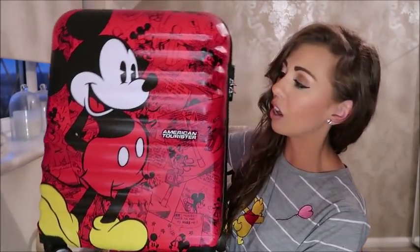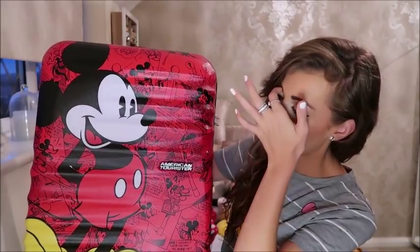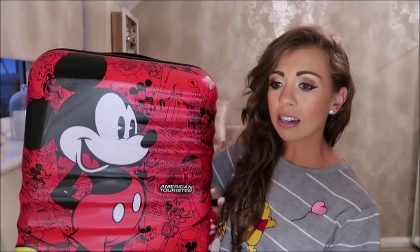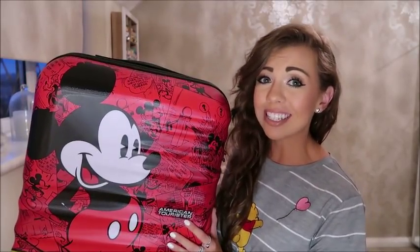So this is the suitcase that they sent me. It's got four wheels underneath as well, which is fab, so much easier to put along, and it's got Mickey on it. It says American Tourister here, and it's a hard shell case, and I've never owned a hard shell case. This is perfect for hand luggage for going to Disney. I'm going to go to Disney soon, so I cannot wait to use this.